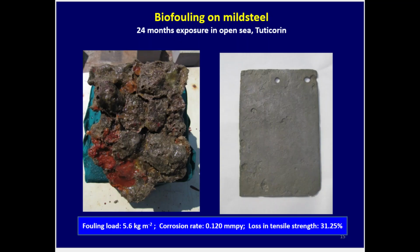The figure on the left side gives you biofouling accumulation over a period of 24 months, that is 2 years, on a mild steel coupon of size 150 millimeter by 100 millimeter by 2 millimeter. You can see a dynamic variety of organisms covering the steel surfaces, ranging from oysters, barnacles, bryozoan, ascidian, mollusk, algae, etc.